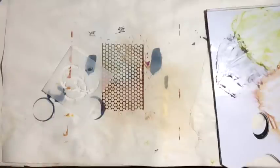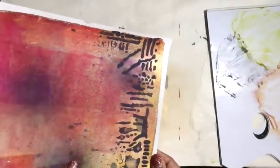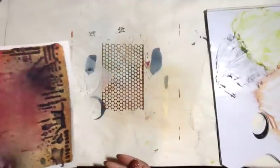Let me see. Do I have another sheet? Let me just look over here real quickly. See if I can find, oh, look how nicely that dried. I like that.